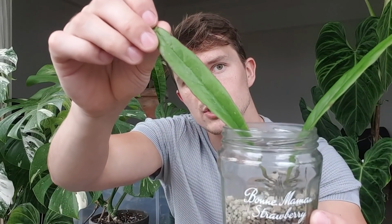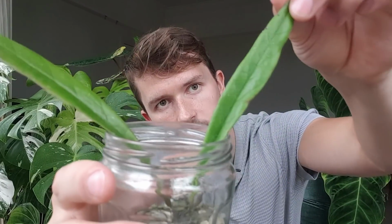It's just rooting in pon, and it has these lovely, long, textured leaves. They're really unique for Hoya, I find. Can you see that? So pretty. Absolutely a Hoya. If you see it, grab it. Again, I've seen them around a little bit more. But yeah, I'm just a massive fan of this one.